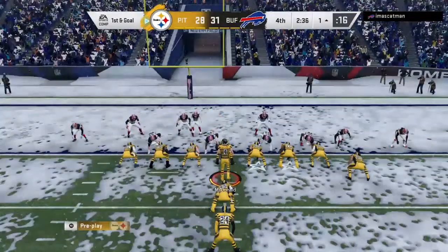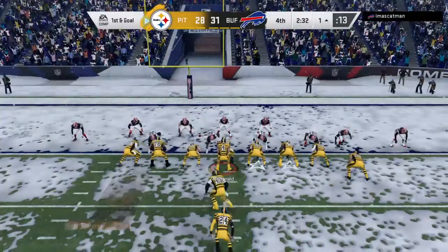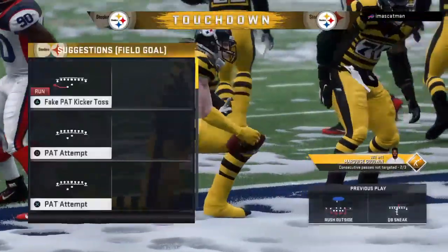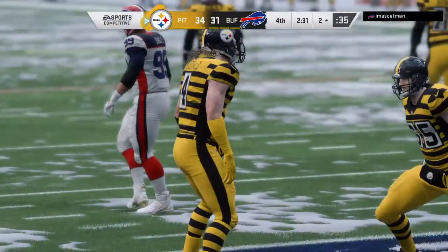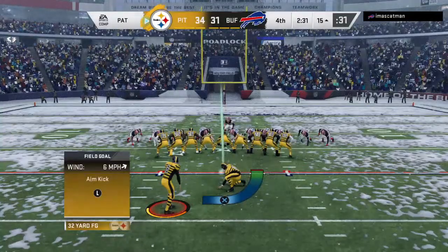They come out here in the eye. Only way to get the lead here, of course, with a touchdown. And that's what they're going to. And he's into the end zone. Touchdown, Steelers. It's their quarterback taking it in. And the Steelers have taken the lead here in the fourth quarter.